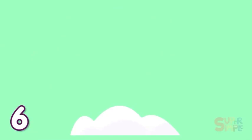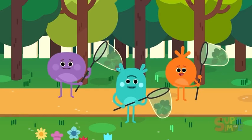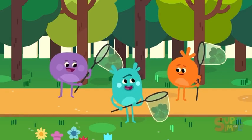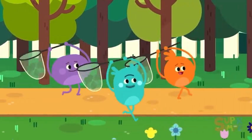1, 2, 3, 4, 5, 6. Now that we have all 6 bunches of swooping spinach, we can make our swooping spinach pies. Let's get the swooping spinach back to the kitchen.